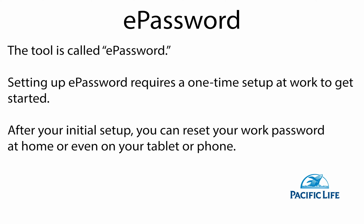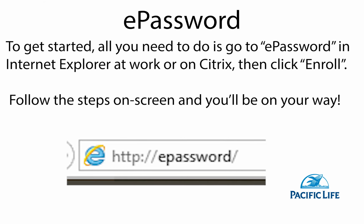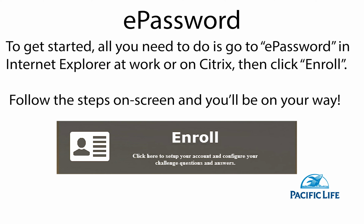Setting up ePassword requires a one-time setup at work to get started. After the initial setup, you can reset your network password at home or even on your tablet or phone. To get started, all you need to do is go to ePassword in Internet Explorer at work or on Citrix, then click Enroll. Follow the steps on screen and you'll be on your way.